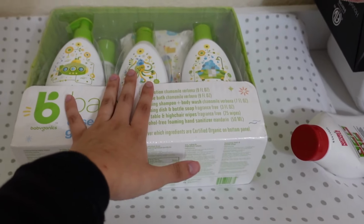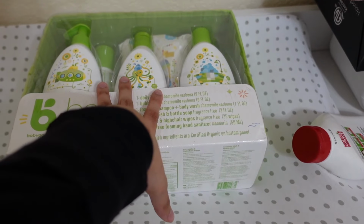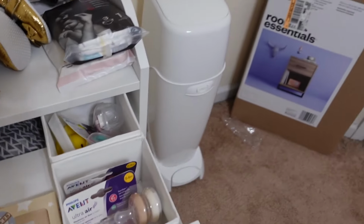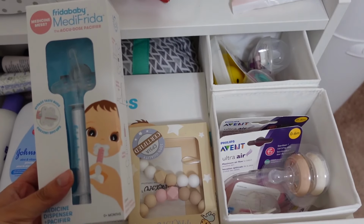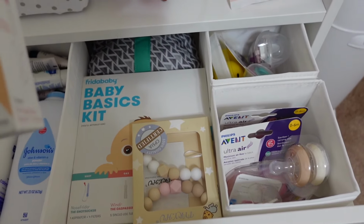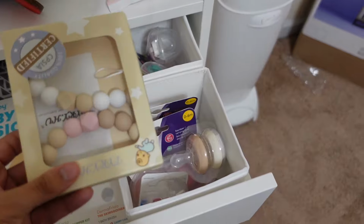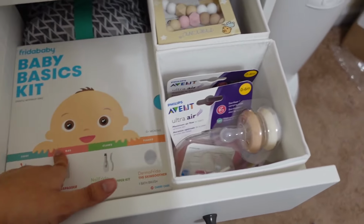This is gonna go downstairs in the cart because I will be downstairs for the first couple of weeks, so I'm gonna be up and down the stairs. We have the Fridababy medicine dispenser, and then these I have to take out of the box because it's almost time. It's the little pacifier clips and then the baby basics.